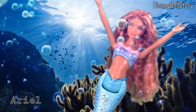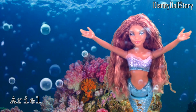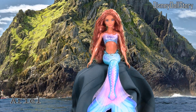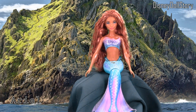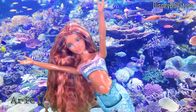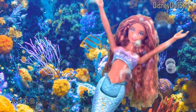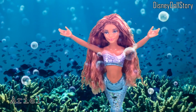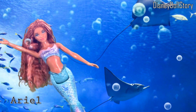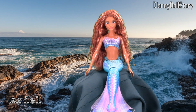Ariel comes with reddish-brown hair and wearing a blue top. Some parts of her hair looks weaved, but not all of them. Her head rotates 360 degrees and can tilt both up and down. Her arms rotate 360 degrees both up and down, as well as sideways. Her tail bends at the hip and knees.